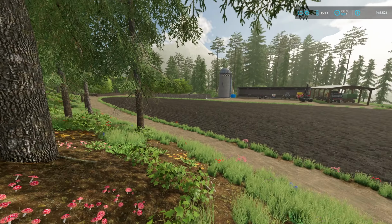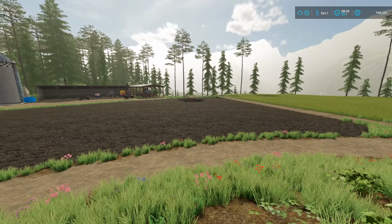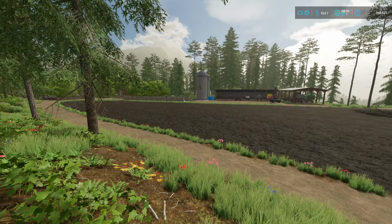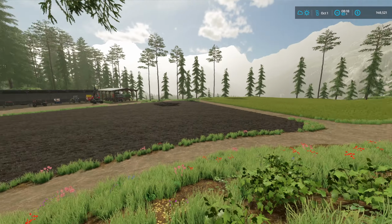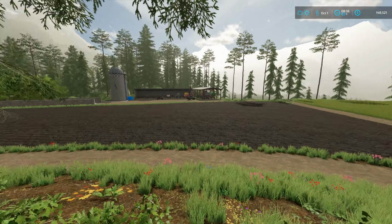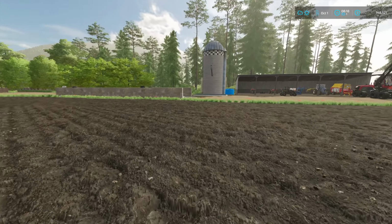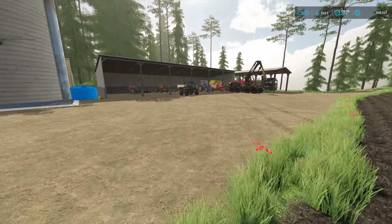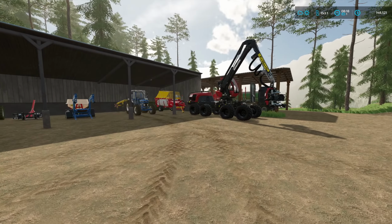Alright, so that is job done, and we ended up with a beautiful big field over here. Really should have just done that from the start, to be honest. But yeah, pretty cool. I am actually very happy with how that turned out. And I'm really not going to miss this road, because I didn't actually use it that much, to be honest. Really just used that one leading up there.